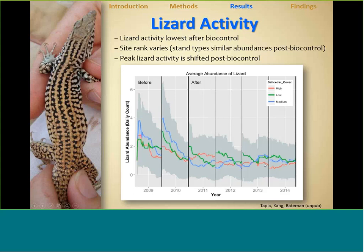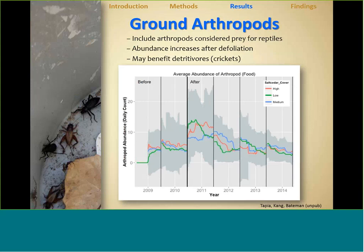And of course, I'd like to drill down into these data a bit more to know, is there some difference? Are adults being affected differently than hatchling lizards, for example? Is there some life cycle that's being influenced more or less by biocontrol? Also, the red line, those are our monotypic stands. We see that they have the lowest abundance of lizards before biocontrol. And then after, sometimes they're the highest. But all the stands kind of coalesce and seem very similar in abundance after biocontrol moves through.